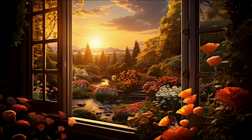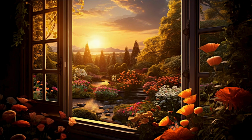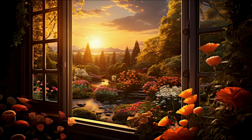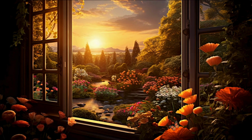Transform your living space into a stylish haven by adorning your windows with thoughtful and creative decorations. Here's a guide to help you achieve a beautifully decorated window interior. Curtains and drapes. Start with high-quality curtains or drapes that complement your room's color scheme and style.